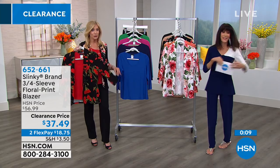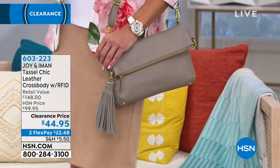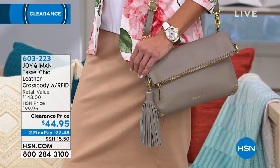Absolutely, and by the way, still with all the color choices available for everyone, the off-white floral you're looking at on Sonia, love it with the coral. And then we have the navy floral or the black floral. The black floral is the one that Jackie's wearing.